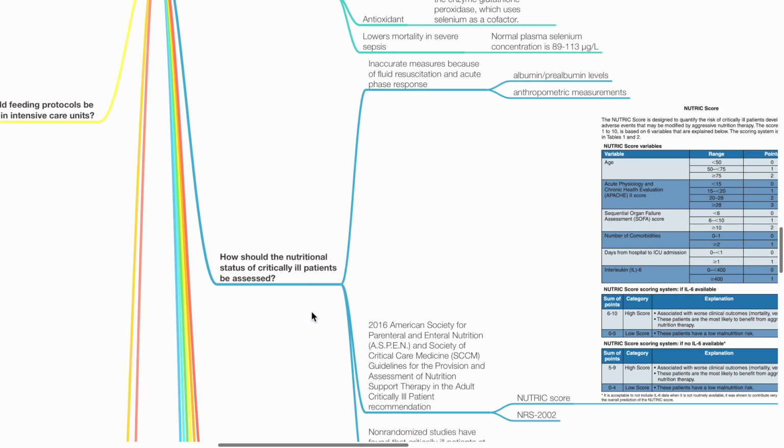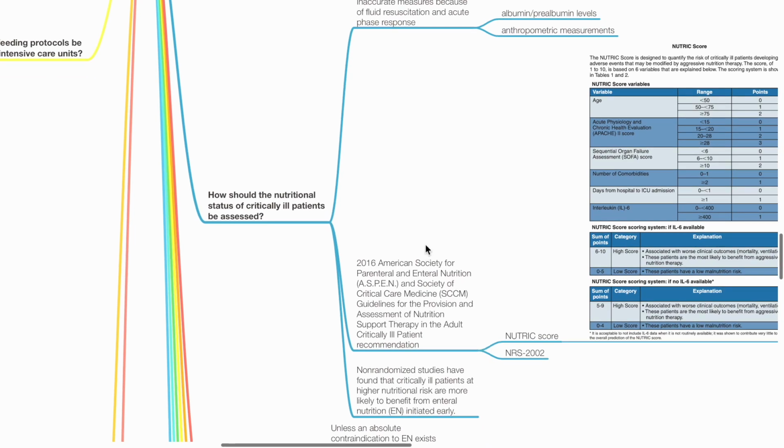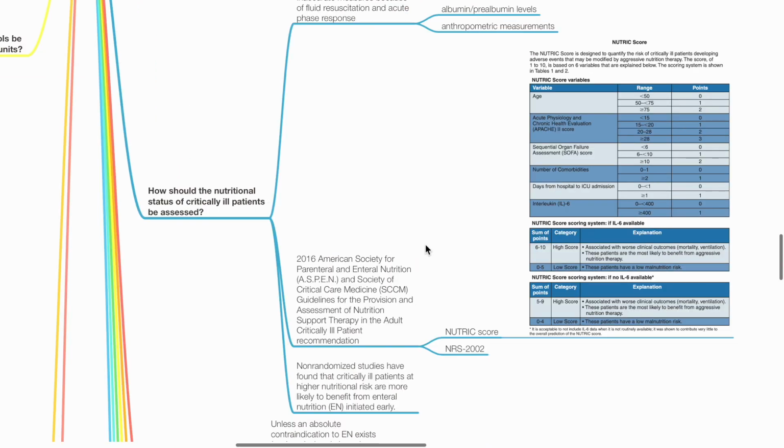How should the nutritional status of critically ill patients be assessed? Inaccurate measures include albumin and prealbumin levels and anthropometric measurements. ASPEN recommends the NUTRIC score or the NRS score.